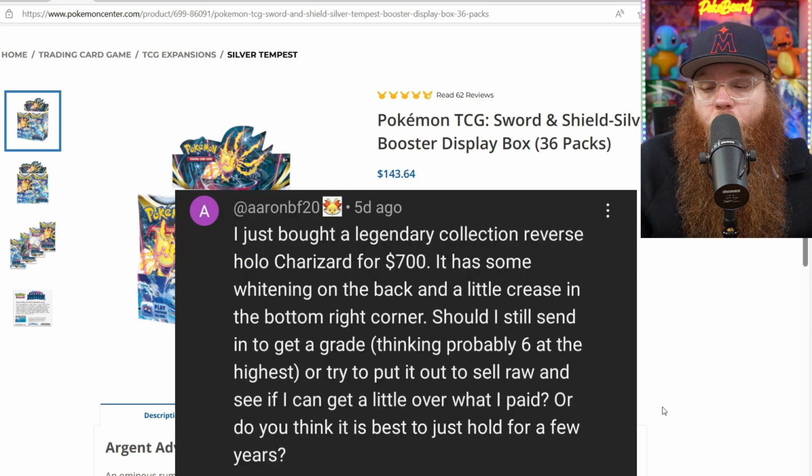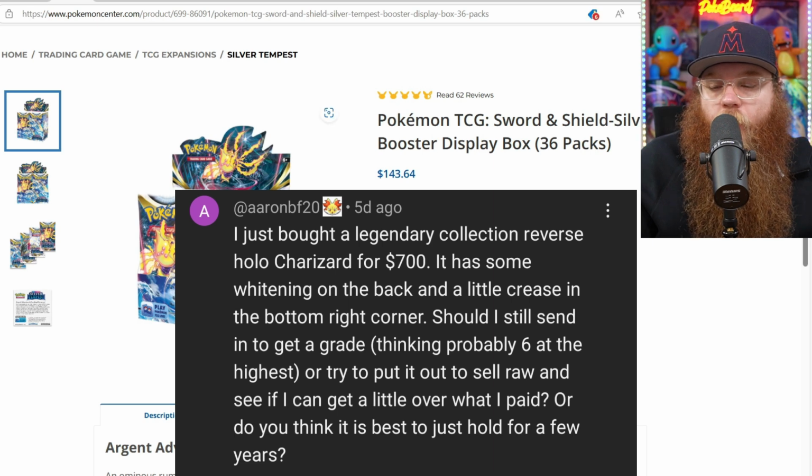Next, from a member @Aaron BF20. I just bought a Legendary Collection Reverse Holo Charizard for $700. It has some whitening on the back and a little crease in the bottom right corner. Should I still send in to get a grade, thinking probably 6 at the highest, or try to put it out to sell raw and see if I can get a little over what I paid? Or do you think it is best to just hold for a few years?